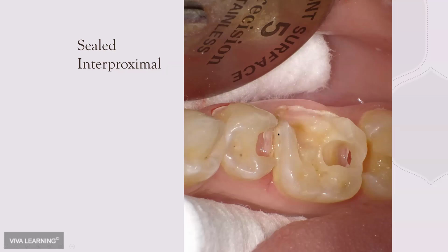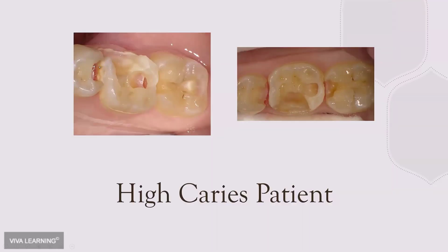Let me take you back one. Here is your early onset demineralization. Don't watch those anymore. I know it's not going to be covered by insurance. You tell that patient, I don't want to cut your tooth down, your son or daughter's tooth down. I'm going to put an interproximal sealant. It's going to be $80, $90, $100. What's the difference? You are helping that tooth survive longer.